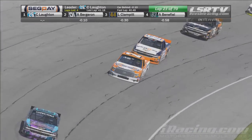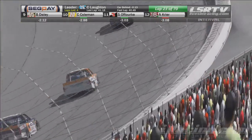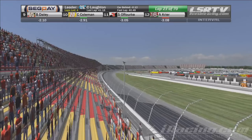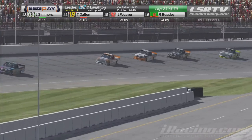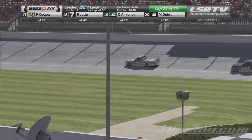And turn 2 is typically probably the hardest or the worst corner, I would say, as far as the handling goes on these trucks, whether it's on fresh tires or whether it's on old tires. Sometimes that turn 2 wall can really just sneak up on you, and it usually can cause some havoc.